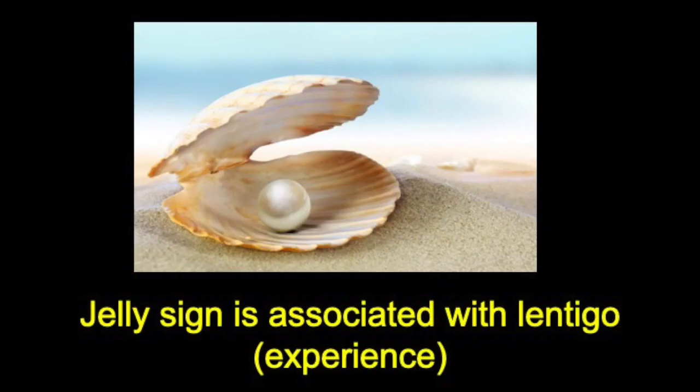There is one feature that is worth knowing because when you see it, you'll know it. It's not been described in any paper, but it's described in multiple textbooks. And just by clinical experience, it's valid. It's something called the jelly sign. And if you see the jelly sign, that's a solar lentigo.